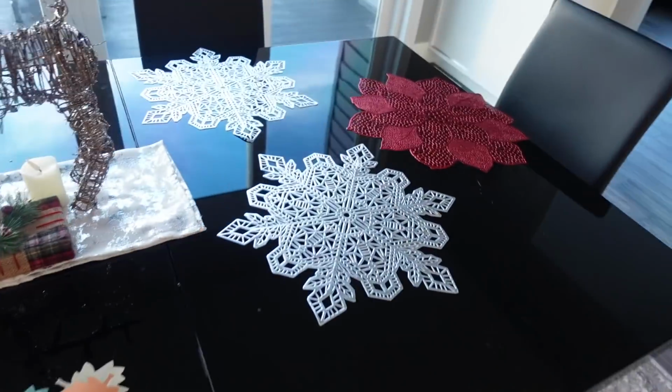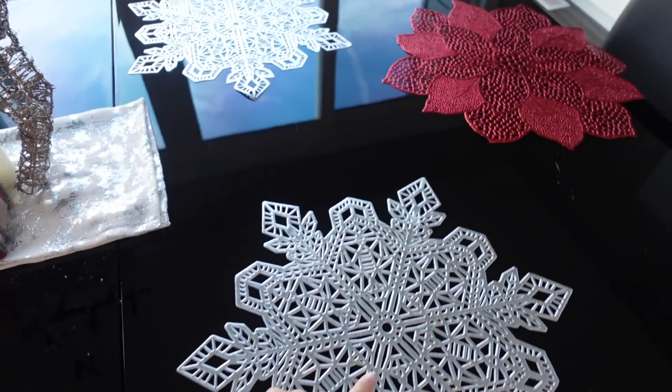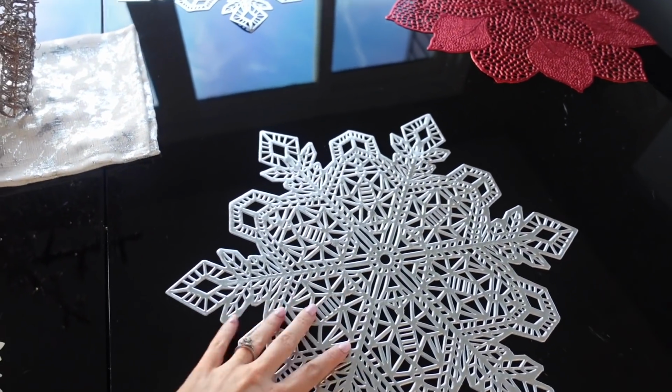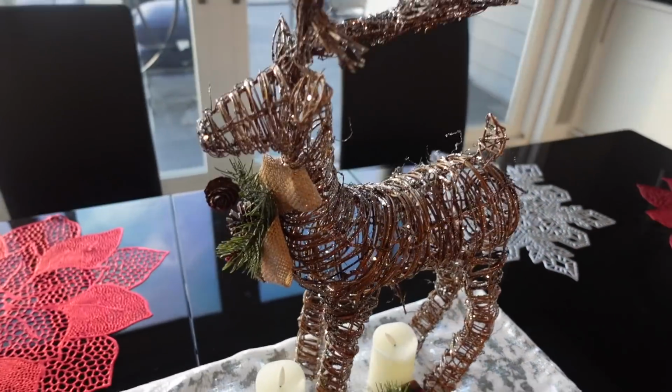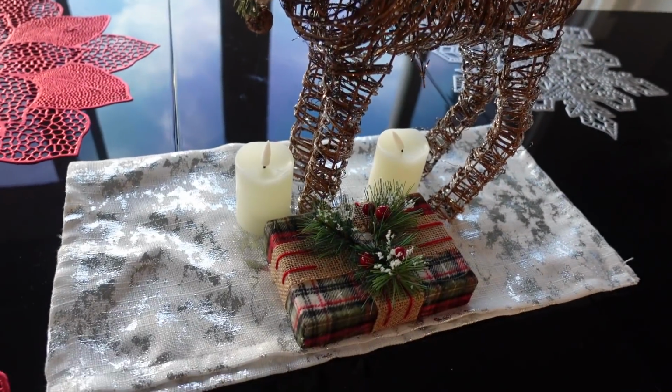And then this is our table. I need to wipe it down, but we have these. I wanted to get all of these, but they didn't have enough, so we got the red little flower ones. And this is the little center piece.